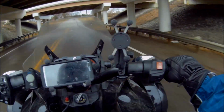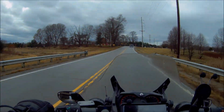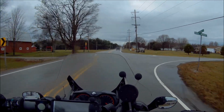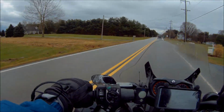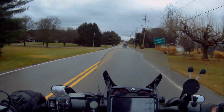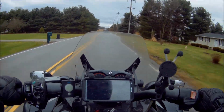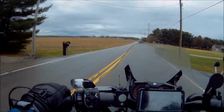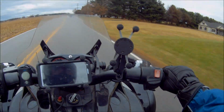Which I have not heard of on a spyder ever. Or have I experienced that before? So that's something to keep an eye on, to be honest with you. You don't want to be doing 80, you don't even want to be doing 50 miles per hour and have some type of speed wobble.